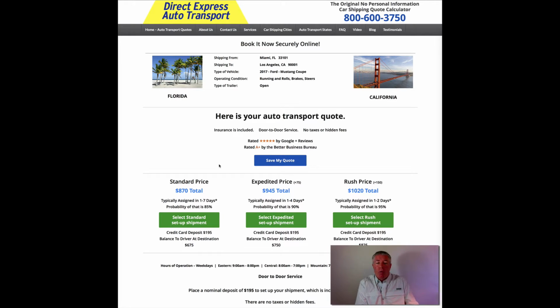Now, why would it not get picked up in that 1 to 7 days? Well, it could be that the origination is in a remote location. Same with the destination. It could be remote, and that can throw things off. You don't have the truck traffic going through there. So that's a consideration. Other things that might throw things off: inclement weather, hurricanes, winter storms. You get the idea. That can throw things off.